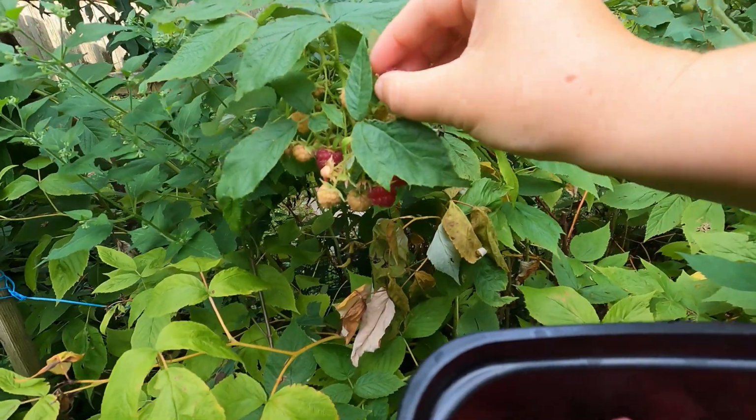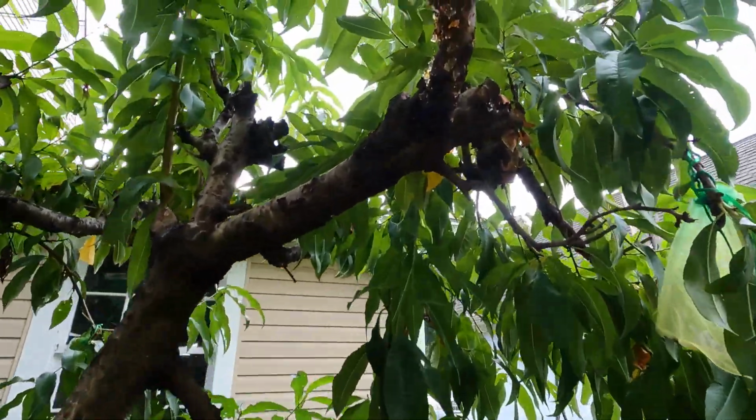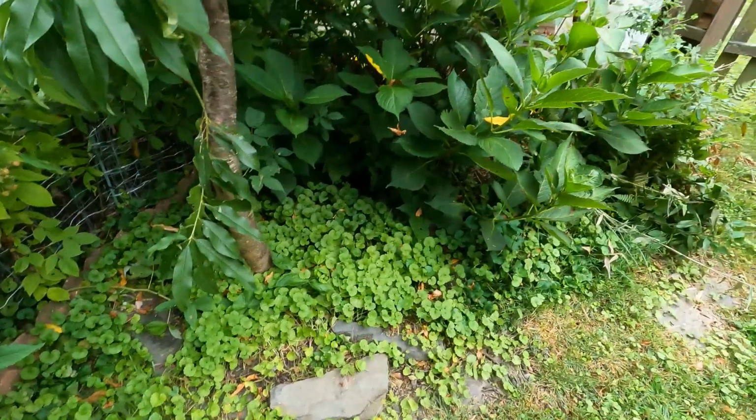So as you can see, we've been getting a lot of raspberries. They started coming in early in the season, the end of June to July, and they've continued to produce over the summer. Pretty soon they'll start to stop as we move into fall.